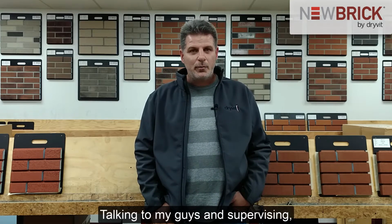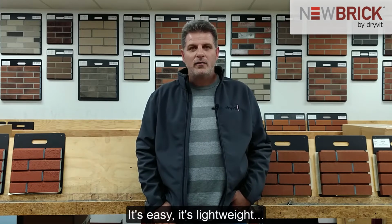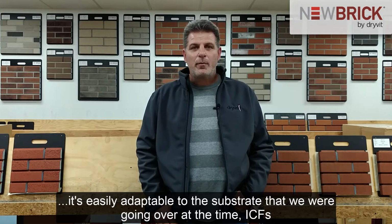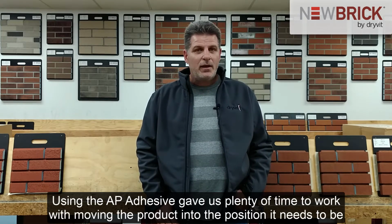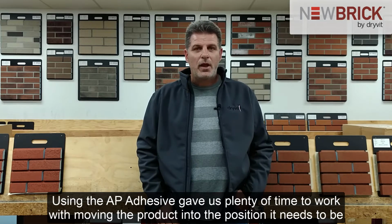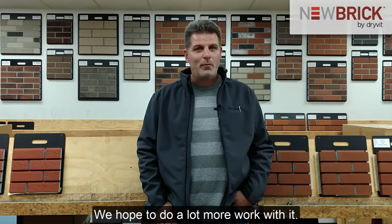Talking to my guys and supervising, it's easy, it's lightweight, it's easily adaptable to the substrate that we were going over at the time, ICFs. Using the AP adhesive gave us plenty of time to work with, moving the product into the position it needs to be in. And we hope to do a lot more work with it.